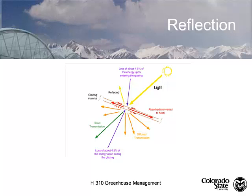The diffuse transmission, diffuse light in a greenhouse, is a good thing, because light striking a surface area isn't always at a perfect zero angle of incidence. Try as we might, we cannot design a plant that grows leaves that all face the same way. They're all different kinds of angles. So the more diffuse light, the more light interception we have in our leaves.